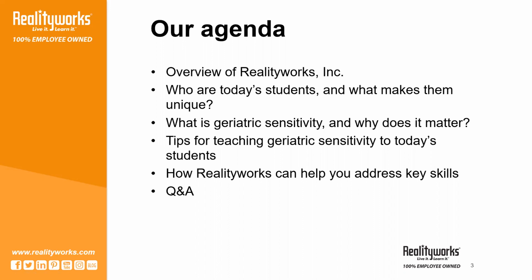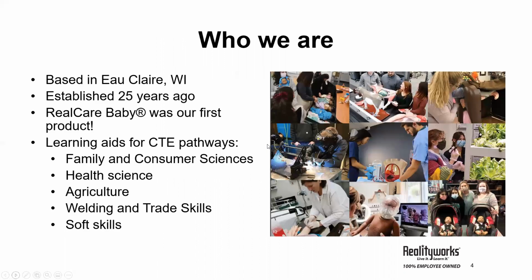What is Realityworks? Well, we are an employee-owned company based in Eau Claire, Wisconsin, and we create experiential learning tools for helping instructors teach job and life skills. We actually started over 20 years ago when former NASA engineer Rick Germain created the very first RealCare baby infant simulator, and then went on to found the company that's now Realityworks. Today, we're proud that our learning solutions are in more than 70% of US school districts and programs, and in more than 90 countries around the world.